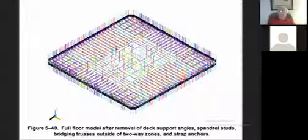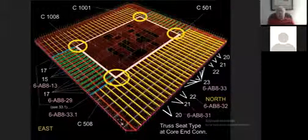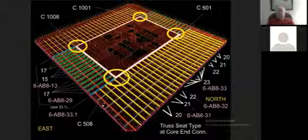I've got a picture of a strap anchor. That's not one. Somewhere. I can't seem to find that. But basically, if you look down here, you'll see a little triangle there. And these are strap anchors. What they do is they stiffen the whole floor system on the outside. So these were removed in the model as well.